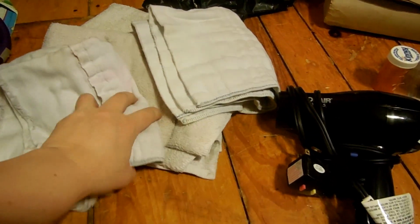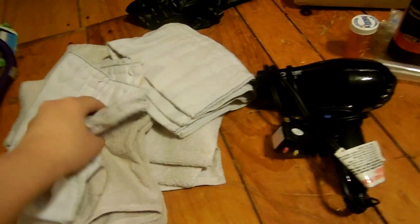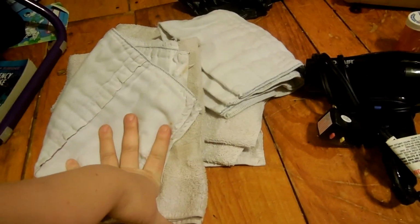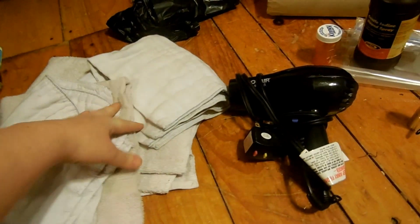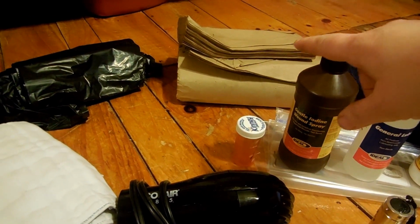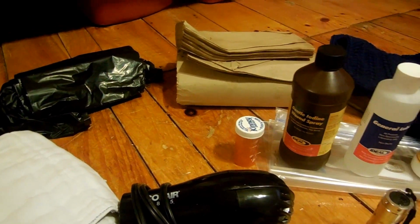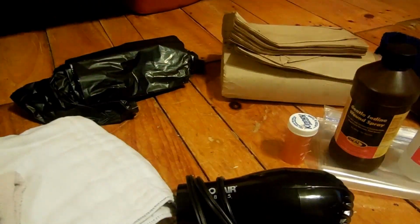So over here I have a pile of rags. These are cloth diapers from when my kids were little, a couple towels. I will get probably twice as many as that to put in the kit before they're born, but that's just an example. There's some garbage bags over there for putting the dirty towels in afterwards. Paper towels to help wipe off the kids when they're born, and then you can use your cloth.